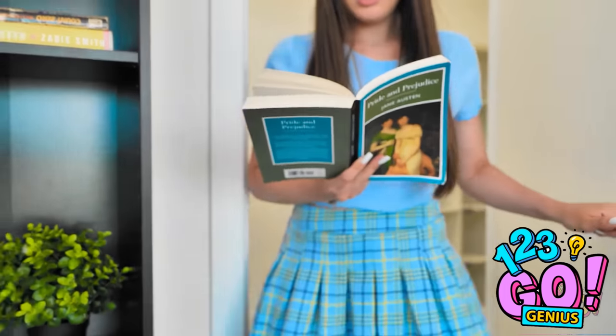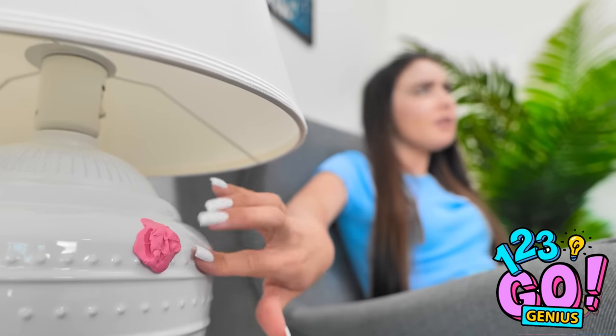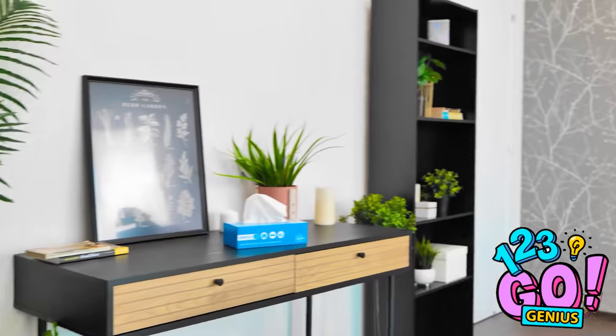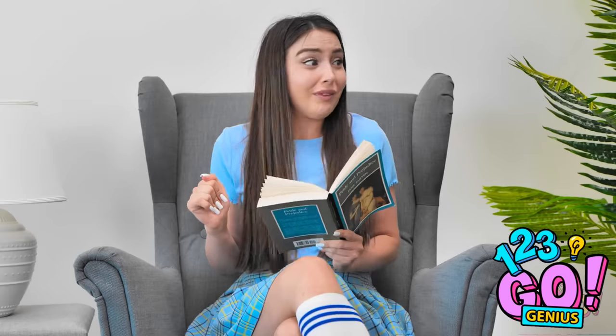This book is so good. I can't put it down. I can't wait to find out what happens. What does that say? I need more light. I can't read the words on the page. What is that? Ew! Gross! Who even does that? I need to clean my hand. Aha! Tissues! They'll do.